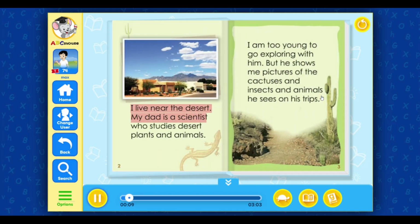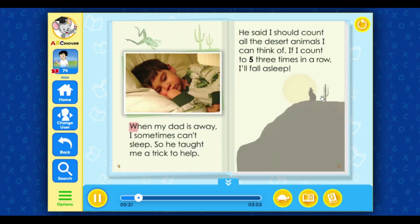My dad is a scientist who studies desert plants and animals. I am too young to go exploring with him, but he shows me pictures of the cactuses and insects and animals he sees on his trips. When my dad is away, I sometimes can't sleep, so he taught me a trick to help. He said I should count all the desert animals I can think of. If I count to 5 3 times in a row, I'll fall asleep.